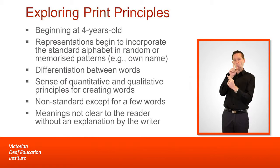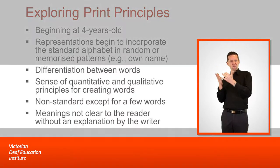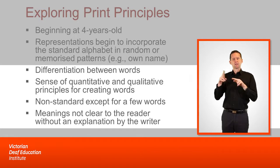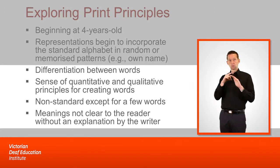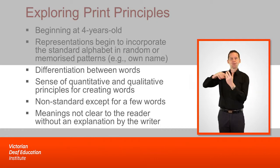Often they will, at this stage, start to include some memorized patterns, often their own name because it's been practiced. For deaf children, because we tend to drill them earlier, they will incorporate some overlearned words as well at this stage. Children's writing at this stage also shows a differentiation between the words, so in other words, spaces between the words. And another really interesting thing that Ferrero found in the work she did was this sense of qualitative and quantitative principles. So no one tells them this, but the children will typically not write a string of letters that's more than 8 letters, and they typically don't put improbable combinations together, which is an interesting finding.